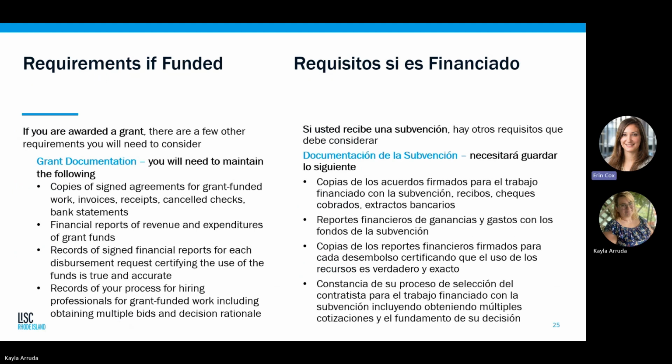If you are awarded a grant, there are a few other requirements that you'll need to consider. We do need some grant documentation that you'll have to maintain, and those are copies of the signed agreements for grant-funded work, which includes invoices, receipts, contracts, canceled checks, bank statements.